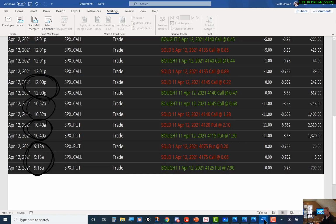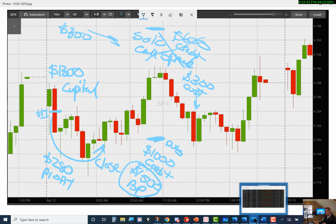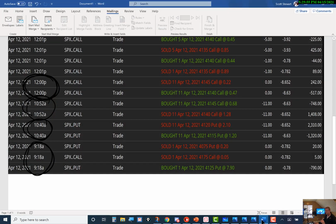Noon, 12 o'clock noon Pacific, Mountain Time. We bought back the call leg for $300. So at noon, right here, we bought this back. We closed this out, bought it back for $300 cost. So at this point, we have pocketed right here. We've got $300 profit right here. Okay, sold the call, pocketed it, got it back in as things started to trail down.